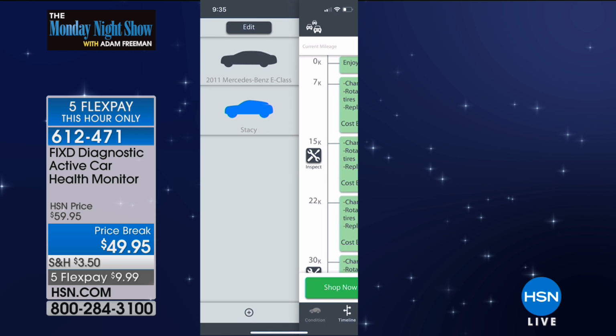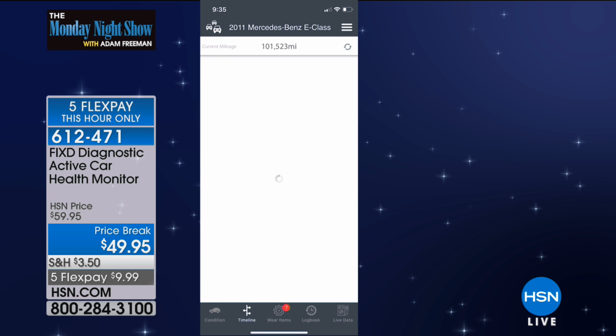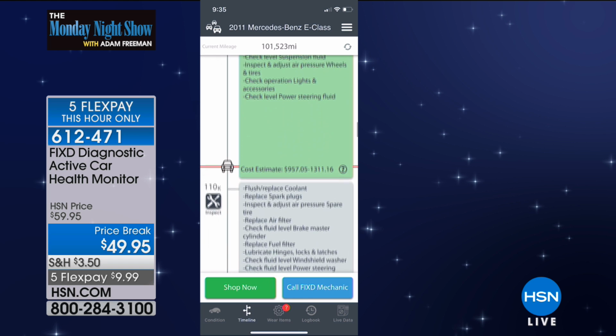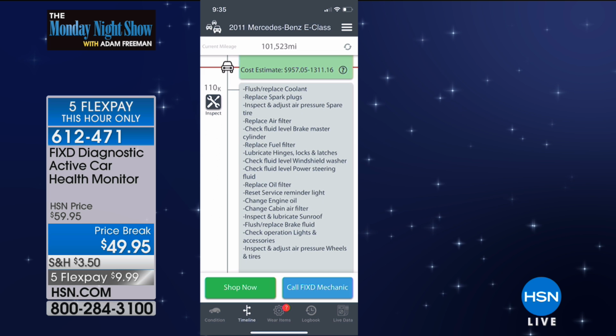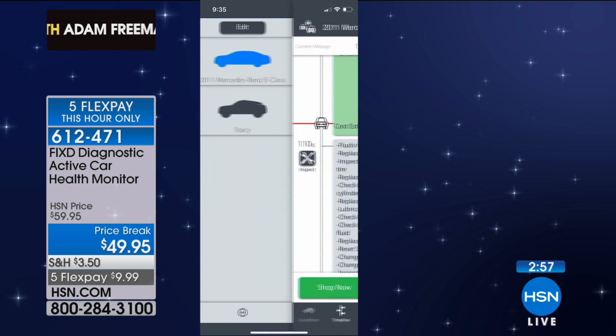Now you can plug in multiple cars. You can choose what it is that you want to have fixed. You might even be able to decide, guess what? I'm gonna prioritize this and realize I might be able to put off replacing those spark plugs for another 8,000 miles. But I need to replace the seatbelt sensor because I have a 9-year-old daughter, right? So you now have all of that information in the palm of your hand.